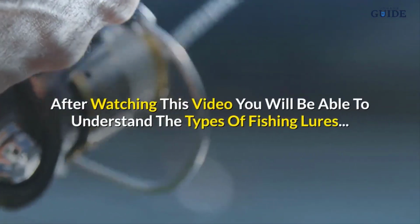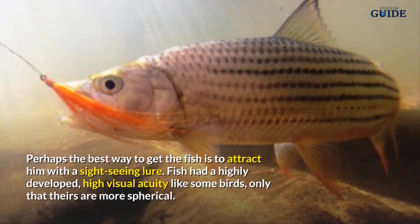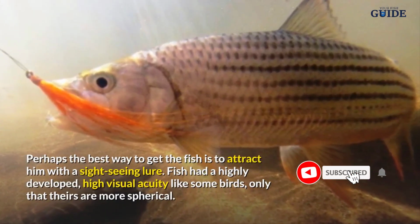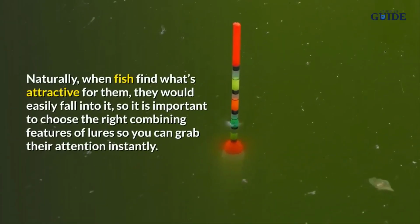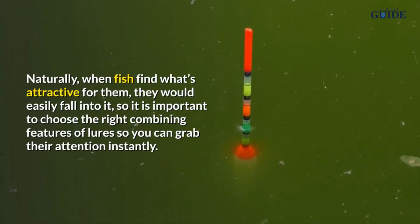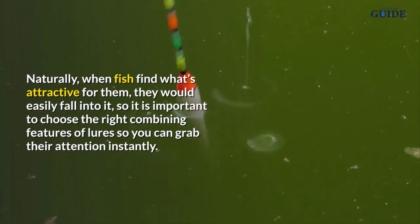After watching this video you will be able to understand the types of fishing lures. Perhaps the best way to get the fish is to attract him with a sightseeing lure. Fish have highly developed, high visual acuity like some birds, only theirs is more spherical. Naturally, when fish find what's attractive for them, they easily fall for it, so it is important to choose the right combination of lure features so you can grab their attention instantly.